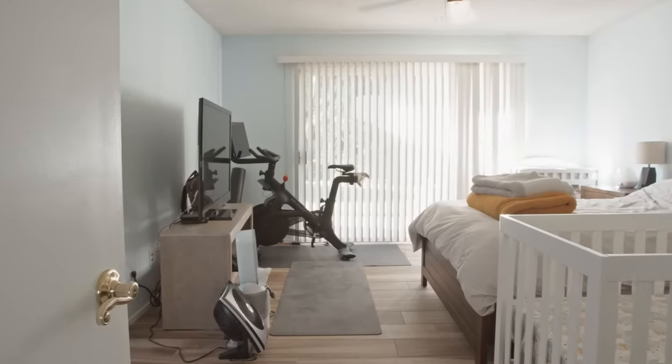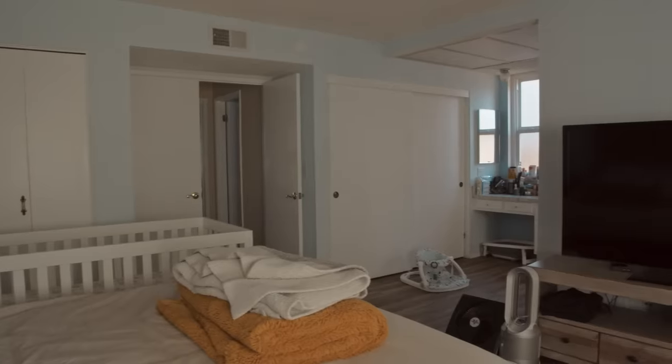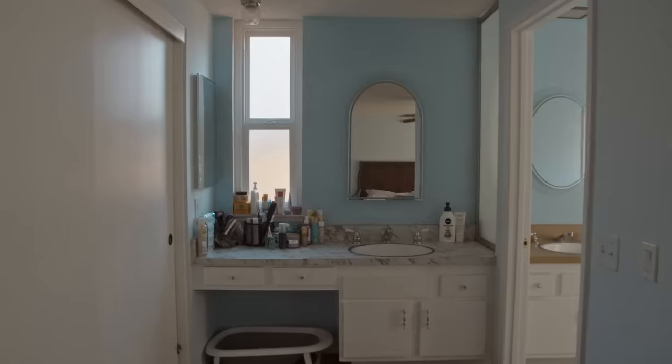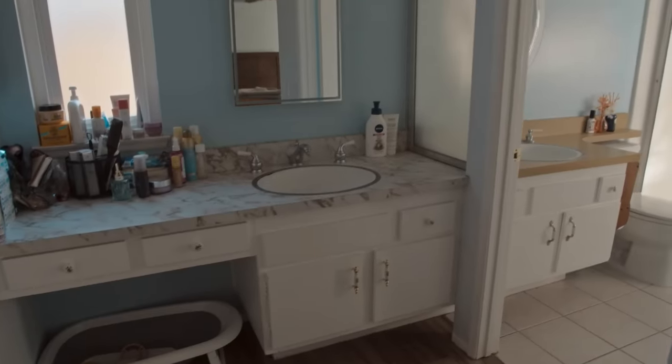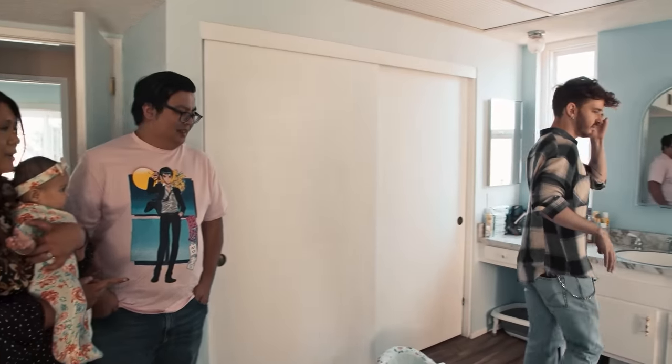This is the master bedroom over here. Oh, this is a great bedroom. Yeah, this is what made us enjoy this space a lot. The little vanity area over here. Yeah. So cute. I'm actually very excited for this. Oh, okay. Some good ideas. Yay. There's more bathroom in here, actually. Yes, there's another bathroom.